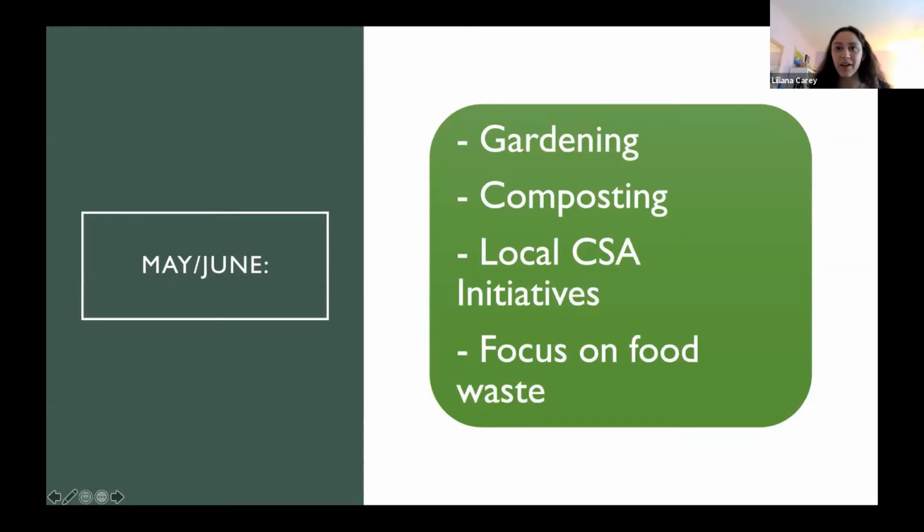Great. So obviously our current project regards reducing fossil fuels, which has been our latest theme. So this is our biggest project for that theme, organizing this presentation. But looking to the future, in May and June, we're looking to focus on food waste. So some sort of community-wide or school-wide project that involves gardening, composting, or even local CSA initiatives, just to inform the school community a little bit more about food waste.